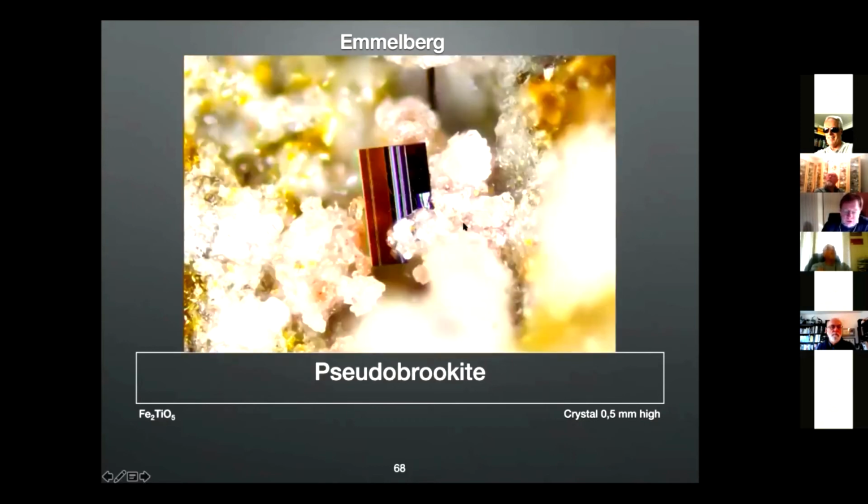Then we talked about pseudobrookite already. I showed you some from the Hotenberg quarry, which were all dark brown to black. In the Hämmelbar, they have color variations from light brown to red brown to darker brown, and sometimes even within one single crystal. And that's what makes this one very special. This color variation here is hardly ever seen.